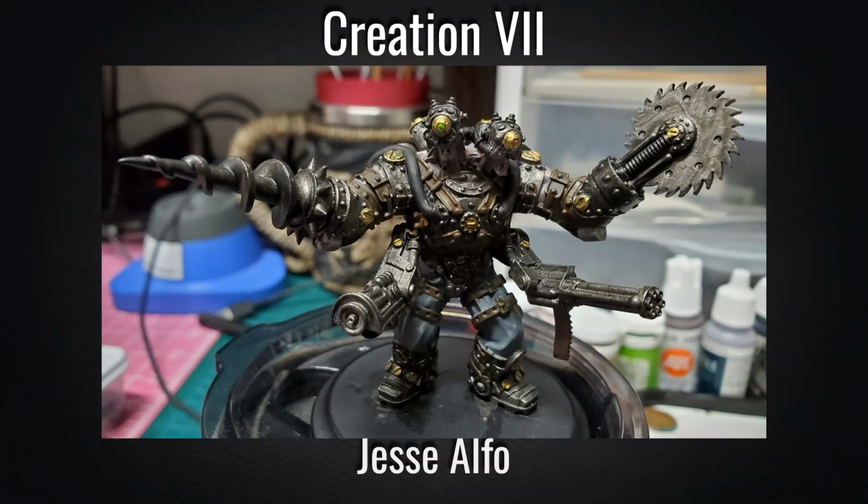Yeah. One of my favourite things about Creation 7 is every time I see somebody paint it, I always notice a new detail I didn't notice before, and now I can see quite clearly that on top of his head he's got the plates bolted onto his head. Oh yeah, so he has. And I've got this model and I haven't noticed that. Very, very cool.